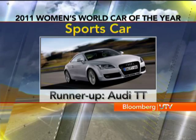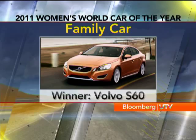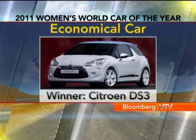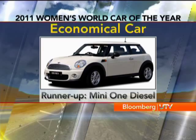In the sports car category, Aston Martin's Rapide wins the award, whilst the Audi TT gets the runner-up place. For family car, it's the brand new Volvo S60 that gets the winner spot, with the Kia Sportage coming in second. The prize for the economical car of the year goes to the Citroën DS3, with the Mini One diesel coming in as runner-up.